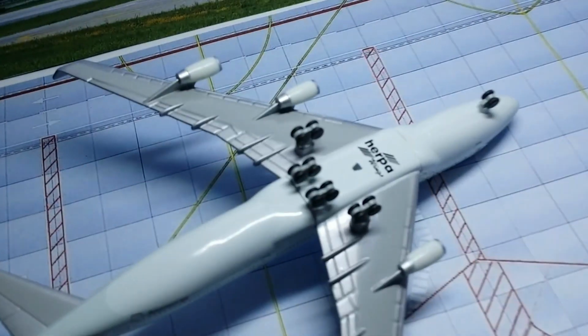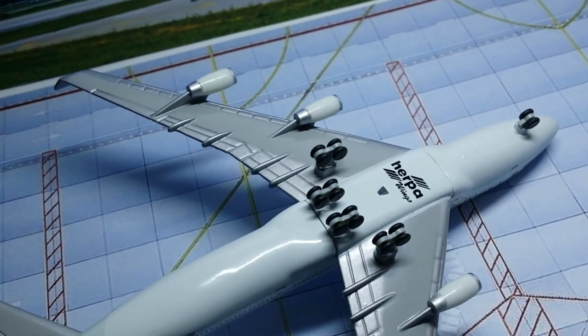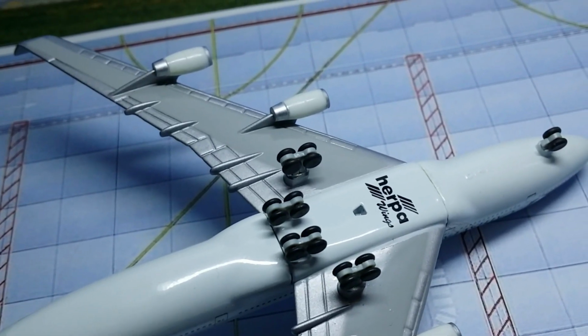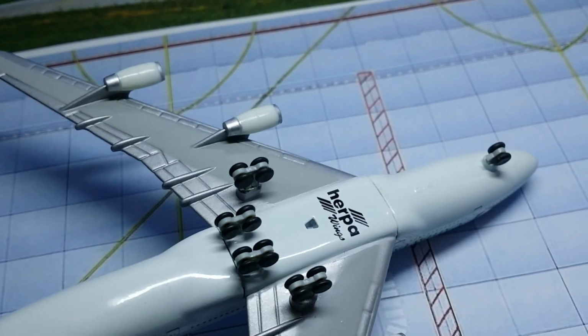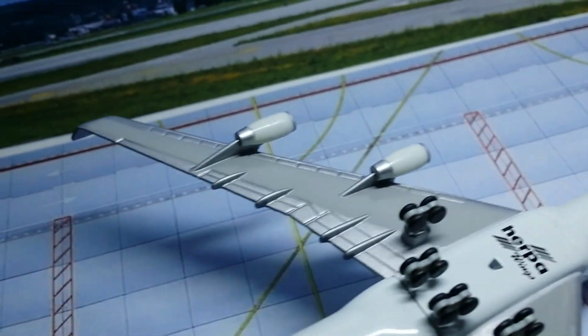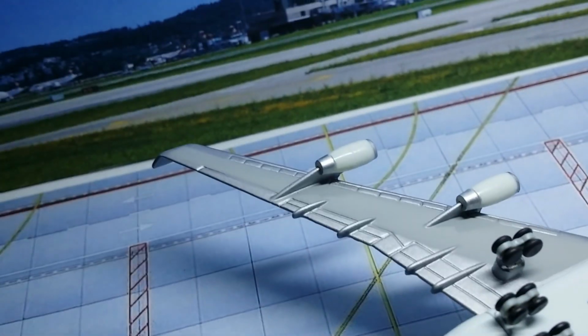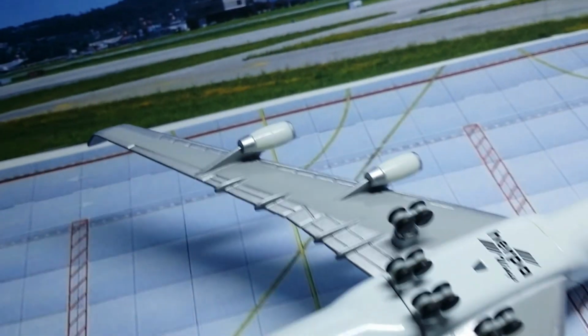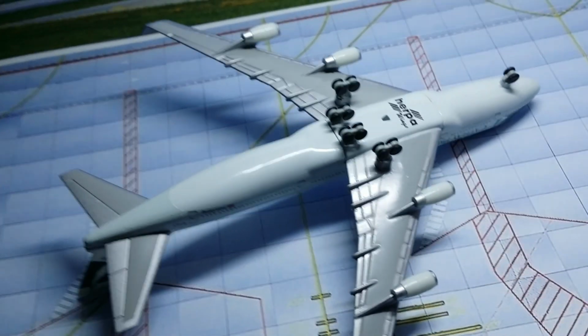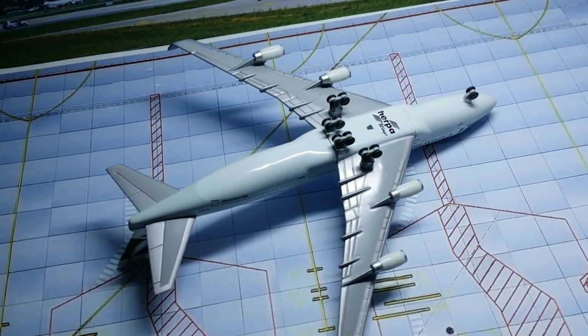Anyway, if we take a look at the bottom of the plane, you can see that we have Herpa written here. And there's also a little slot for the base that used to be delivered alongside this plane. It's a small black plastic base that I'll show you in a second. But we can also see the trailing edge fairings here that are done very nicely. And yeah, even the underside of the wings are painted in two-tone, so that's cool.